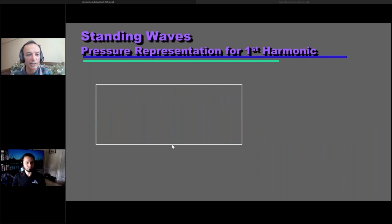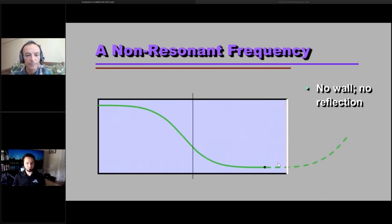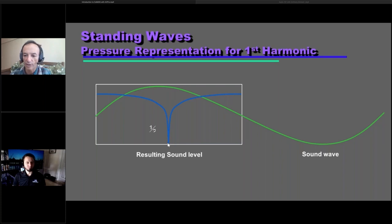I'm going to go back to this diagram. This diagram shows waves, and this change of altitude, this change of level, represents sound level. This over here is trying to do the same thing. It's showing a wave, and it's showing the resulting sound level. So when a wave is twice as long as the room, there's no sound in the middle.